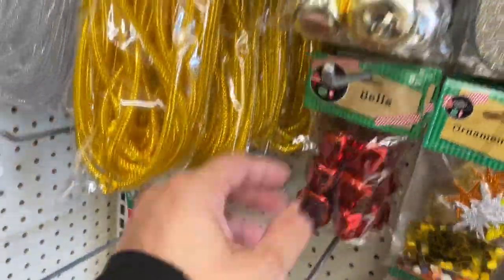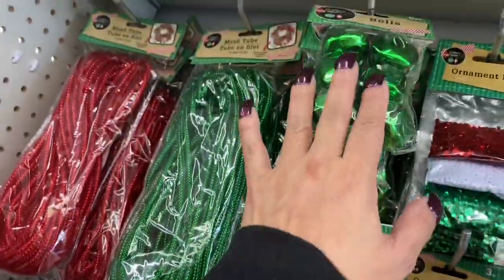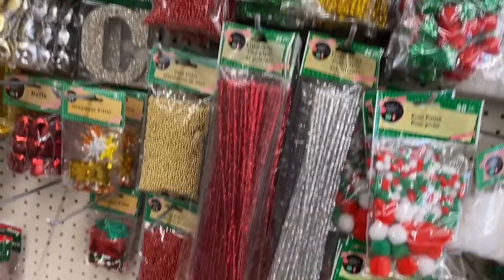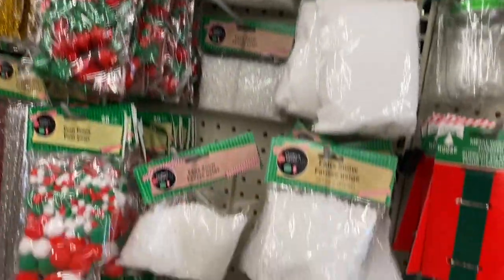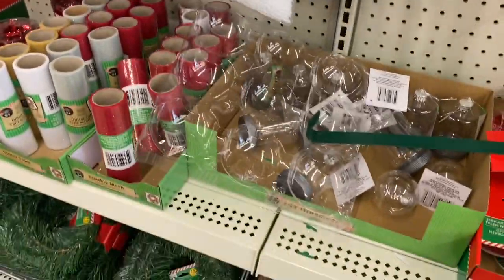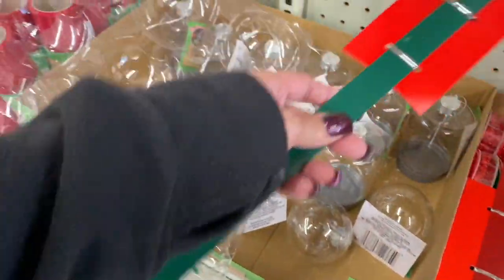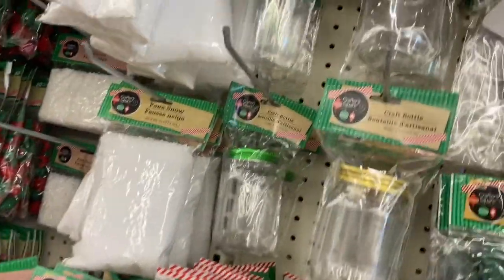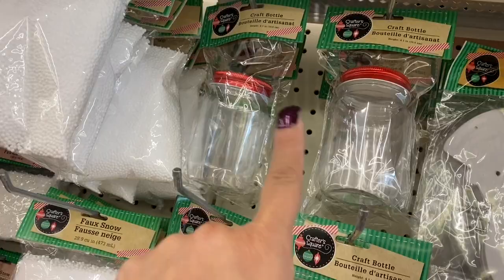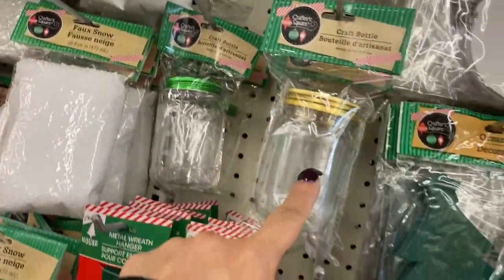Here's some bells, and those come in colors. Then you have some chenille stems. You have the pom-poms in the Christmas colors. Then you have the snow globe fillers. I like these because these are like mason jar. And then you have the wreath hangers in the green and in the red. Here are the craft jars, and those come in red, green, and gold.